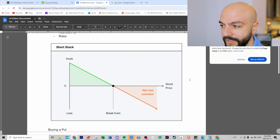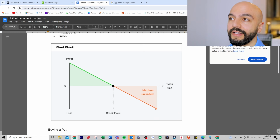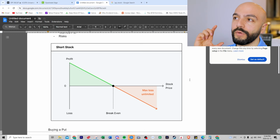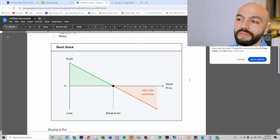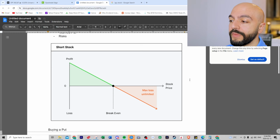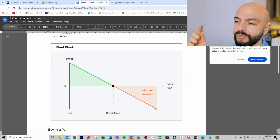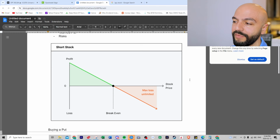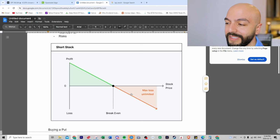When you short a stock, let's say you go -1, SPY's at 500. If I think it'll go to 0, if I want to short it, I'm basically negative 500. When people say its max loss is unlimited, just take a look at this chart. SPY's at 500. If it goes to 1,000, I technically just lost that differential, that 500. If it goes to 10,000, I just lost 9,500. If it goes to 1,000,000, I just lost 999,000. It won't go there, but it's just an example of how your potential loss is unlimited.